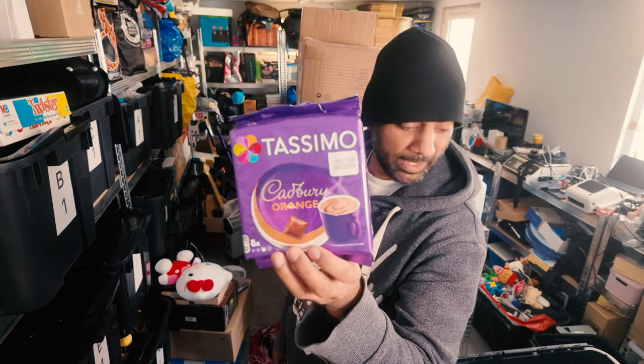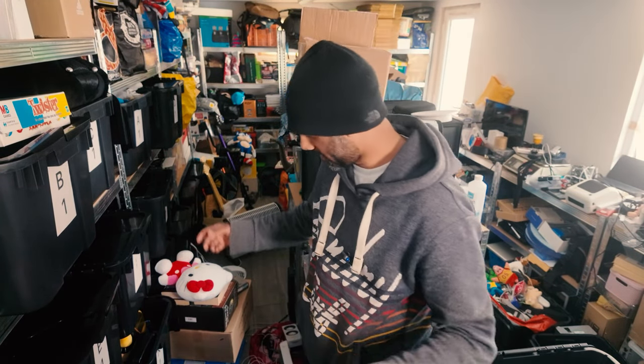Tassimo orange, so I'm going to try that in a bit. I was supposed to try it earlier but I didn't get a chance.